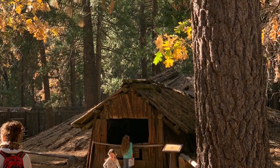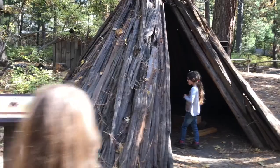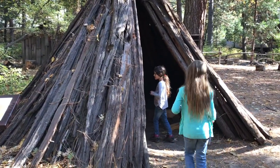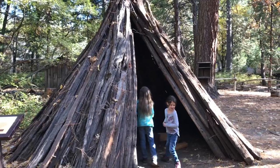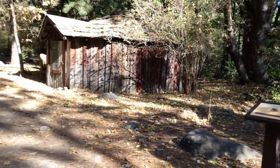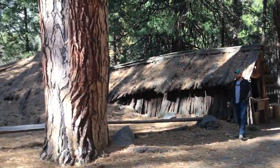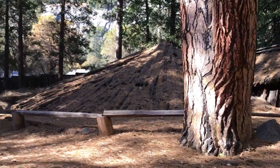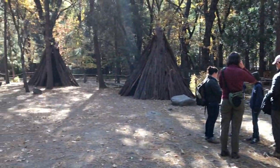Here's a little bit of views from the museum and a little bit of our video of walking around and seeing some of the cool different spots. They show you the ways that the native people would have lived when they were in this area, and you can check out these different dwellings. There are indoor exhibits that include baskets and different types of items that you'd find in that area. And there's usually somebody there to answer questions and make it more of a living museum for the kids.